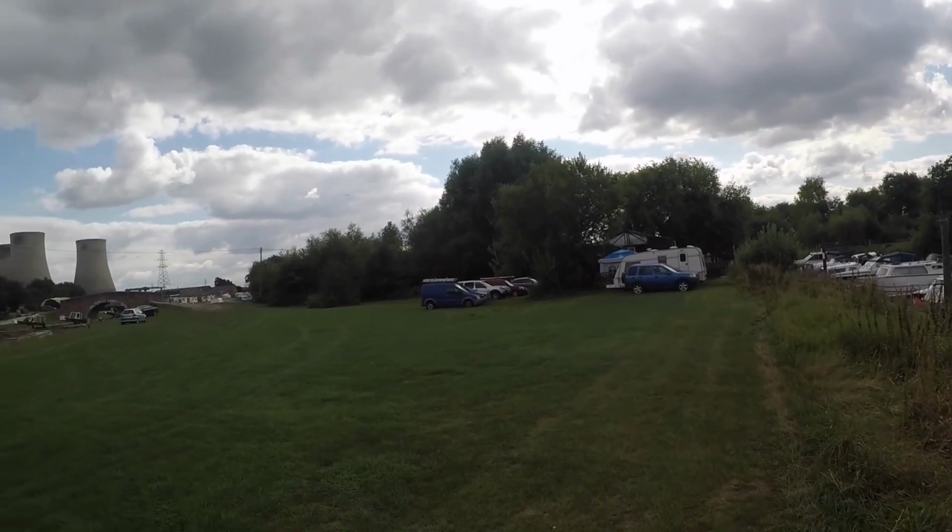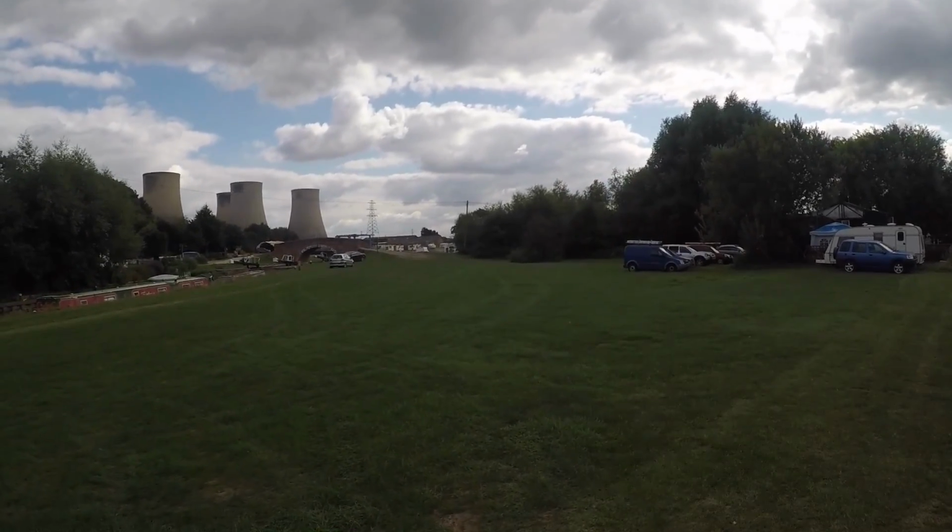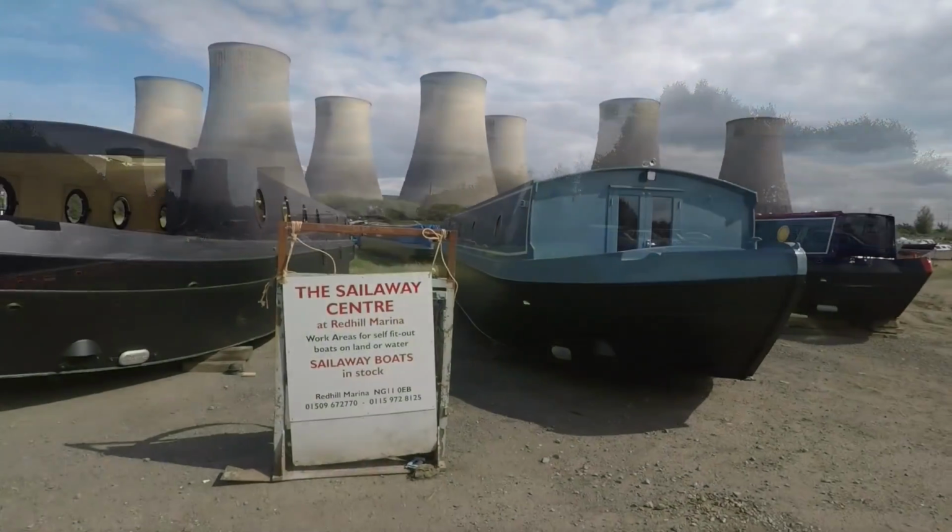And we're not too far from the airport here. I don't know if you can see that plane there, look, that aircraft just taken off from East Midlands Airport.